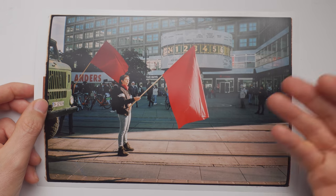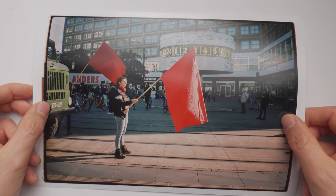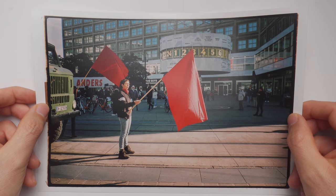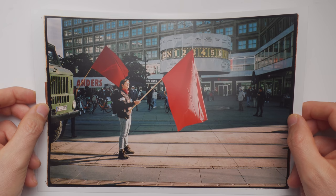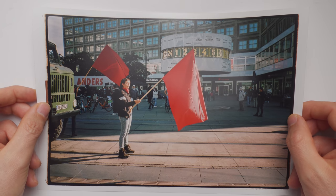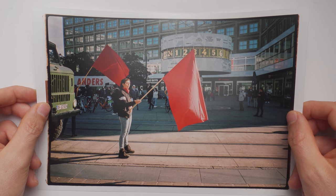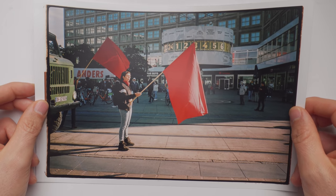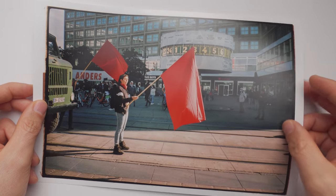So overall, I would say the Lomo 800 has really nice colors, and if you haven't tried it, give it a shot. Right now, at least here in Germany, it's not easy to get, so it's out of stock. But apparently, some dealers say it will be in stock again soon, so let's see if that works out. So yeah, this one, my favorite shot.